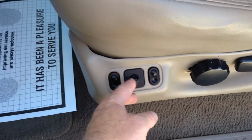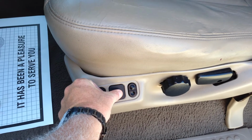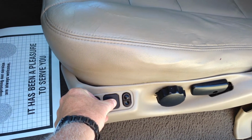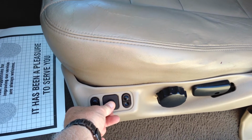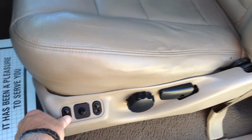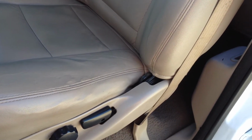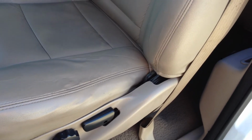We have a power seat here. That's back, forward, whole seat up, whole seat down, front seat cushion up, front seat cushion down, rear seat cushion down, rear seat cushion up. Let me go down again and make sure it's working. Down, yeah, it's fine.